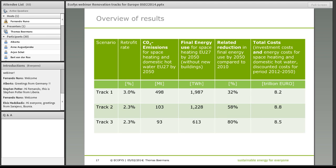So this is now an overview of the results of the different tracks. And there you can see again in the overview that on the emission side, the emissions in 2050 for the EU 27 countries are in track 1, the shallow renovation, still quite high, whereas they significantly go down in track 2 and 3. On the final energy use, you again see that there's a kind of step from the shallow renovation with quite an improvement to the second, but then again cutting the final energy use in half when going from track 2 to track 3, the deep renovation.